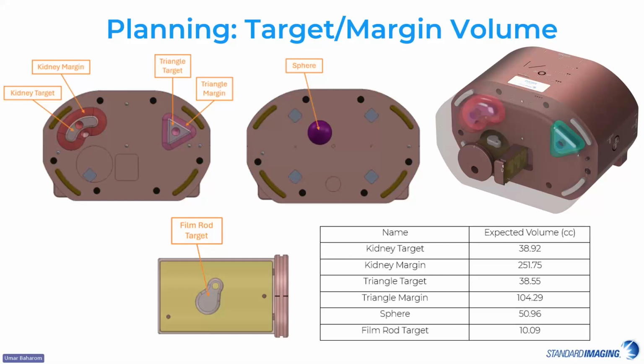These components are precisely machined, and the expected volumes of the targets and margins are provided in the table to see.